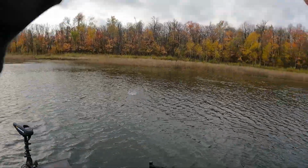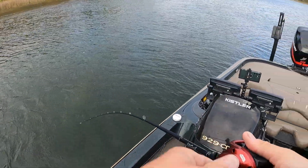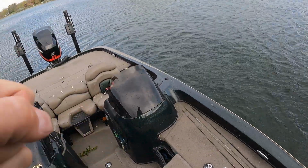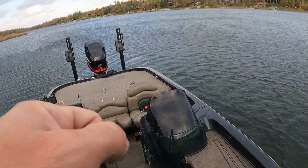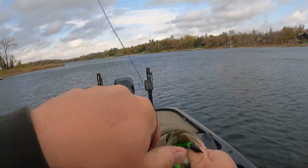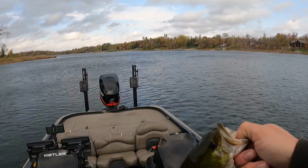Bite. There we go. Another one. Yeah, smallest one of the bunch today, but still a lot of fun to catch. Still on the OG green Googan worm color.